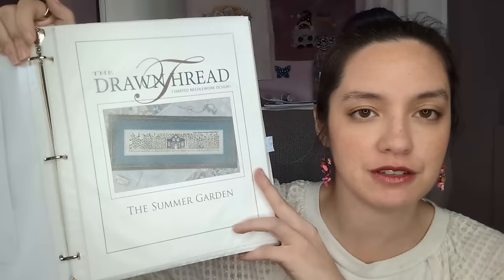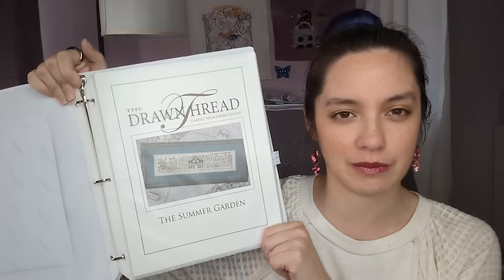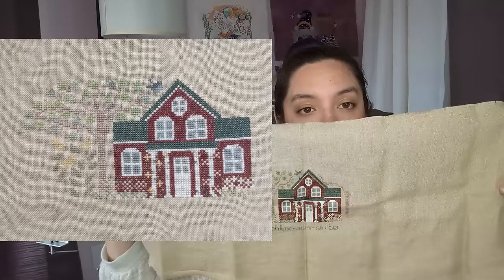Next is another active project. This is the Summer Garden by The Drawn Thread. My only complaint about this is that the fabric they gave me was darker than their model stitch here. That's really my only complaint about this whole thing. But I did order the kit from them because I wanted to, I don't know, experience it, I guess. Mine's just darker. It still looks lovely. It's a 32 count linen called Summer Khaki. And this entire left side is done. And I've started the tree on the right side.